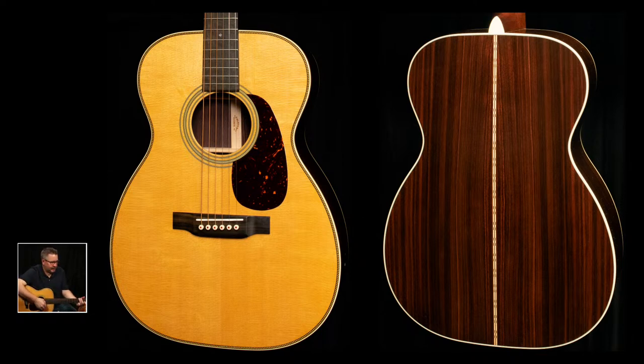I think it bears mentioning, these guitars are sort of similar in size. And then everything else about these two guitars is wildly different.